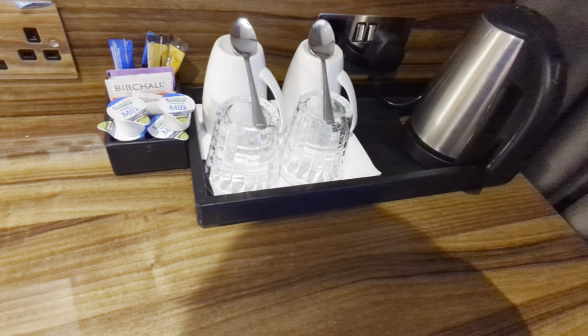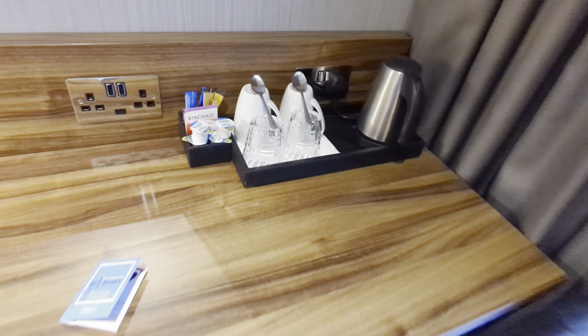Tea and coffee, no biscuits. Come on, Hilton, pull your finger out. There is a little mini fridge down there. I guess if you want to use it, that's quite a nice touch.